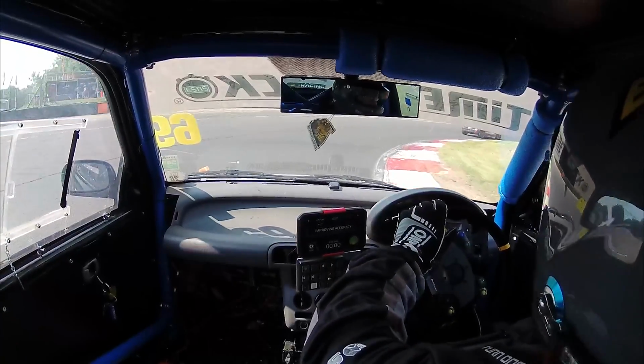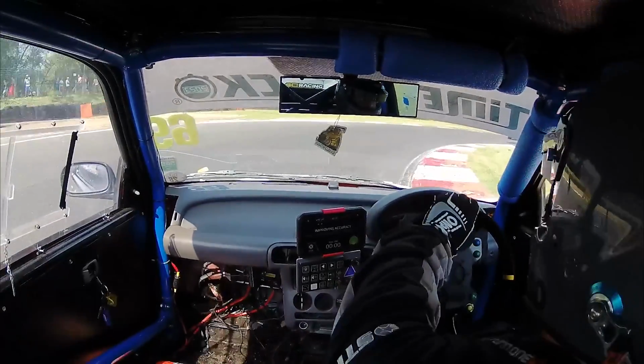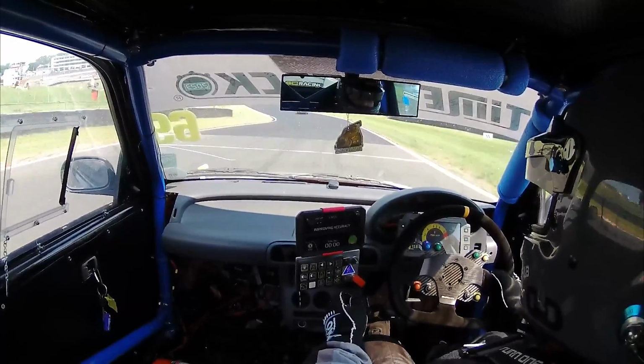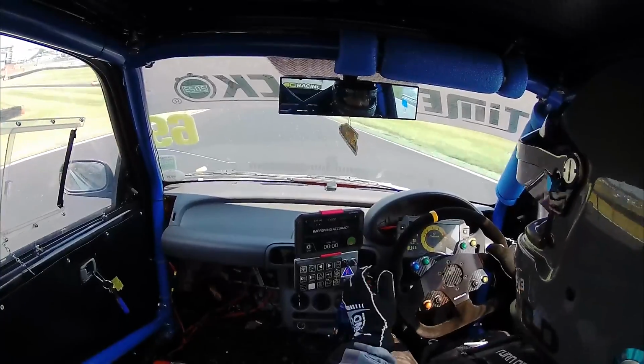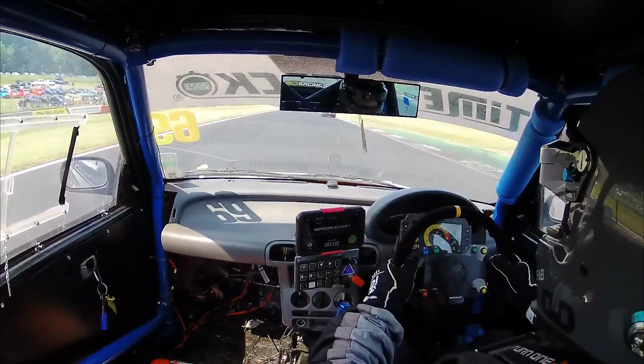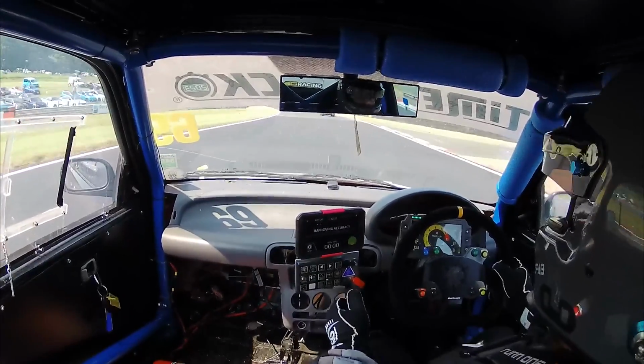So here we are, day 2 of the weekend, round 4 of the UK Time Attack Championship. So bit of an eventful evening. We all sort of gathered around the paddock station. We watched a bit of Days of Thunder, got a Chinese in, got some bevies on the go. It was a fantastic evening.